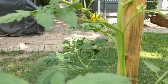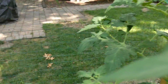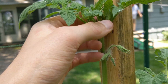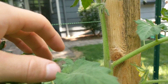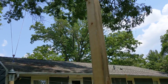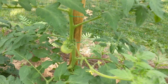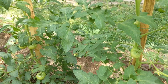Let me see if I can find... I've actually been doing a good job pruning, so I can't find any suckers on this one. Oh, here you can kind of see. Well, this is the growing tip. It's producing flowers, or it's producing new growth here, and these tomatoes will also produce new growth out of here, which I'm pinching off because I want them to grow straight up. The only things that are coming out of this tomato, it has the main vine, fruit clusters, and then these what are called sun leaves here.